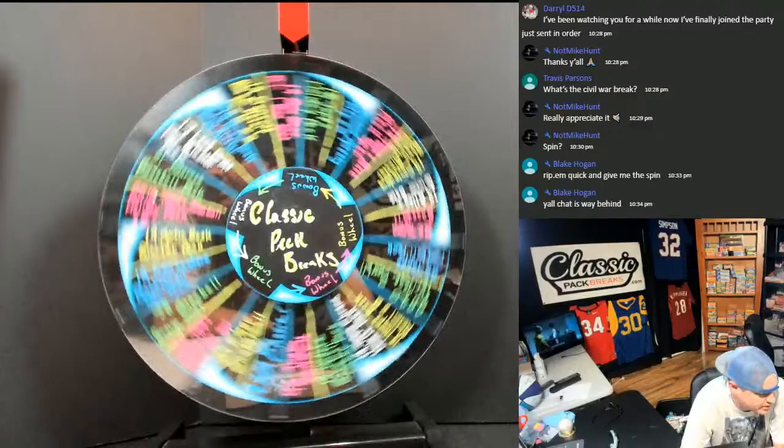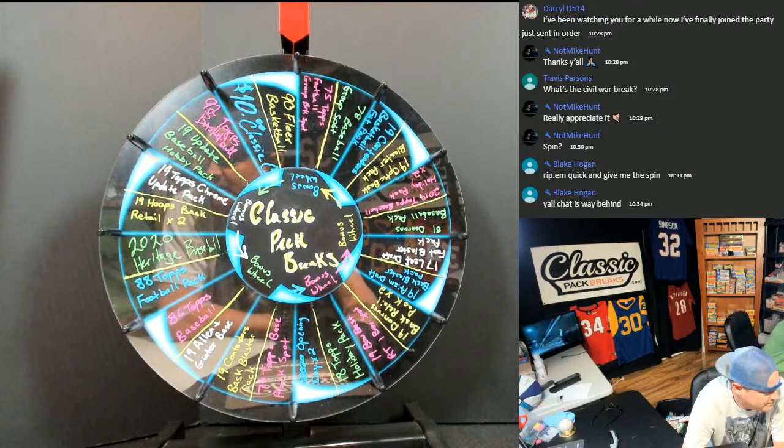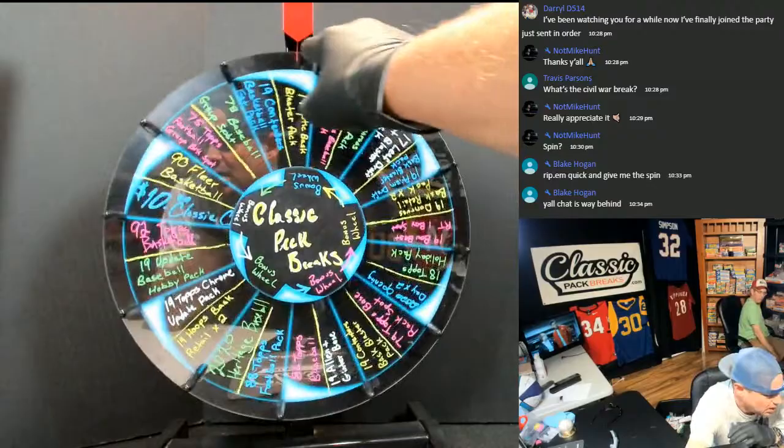Not drinking tonight, keeping it in the streets. Oof. Damn, that was close to 75 Topps football. All right, 90 Fleer, that's a Jordan pick. Spin it again for Nate. All right, Nate, here's your spin, my man.